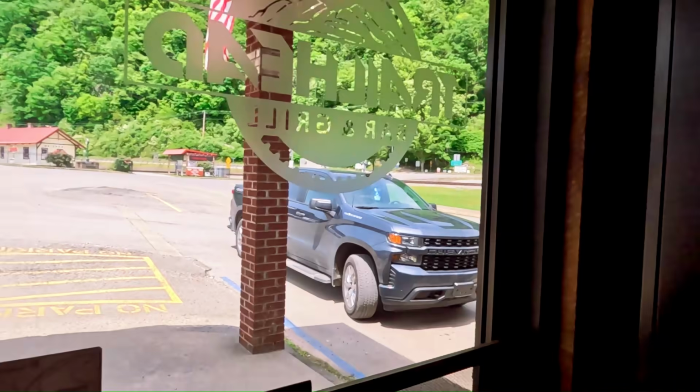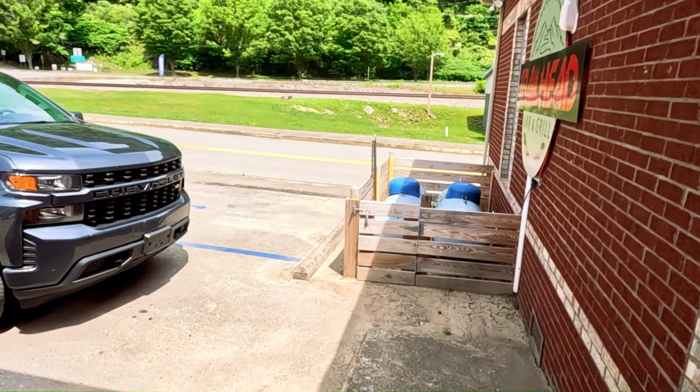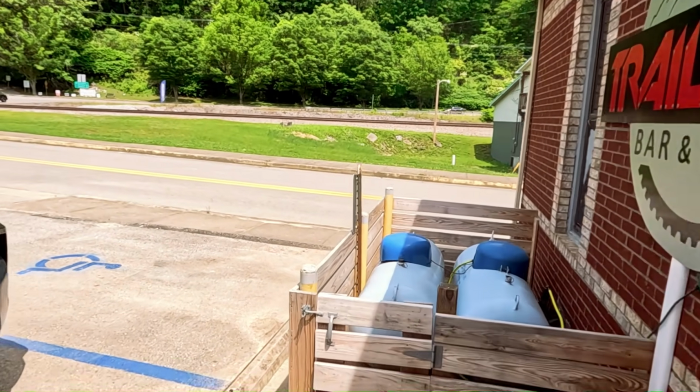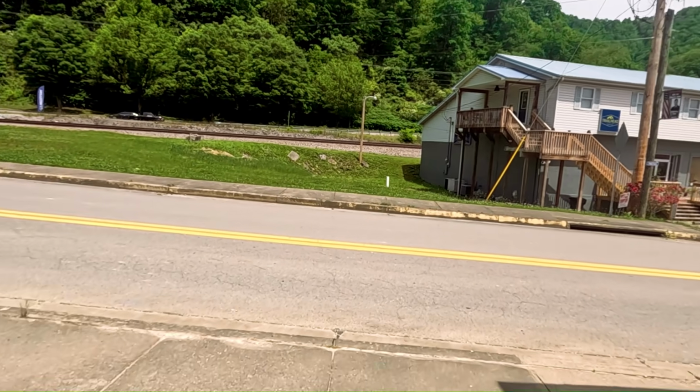Alright, moving on. They've got t-shirts and stuff like that too, and hats and things. But they're really good food. Stop in, get a cold beer on the trails, that kind of thing. Just don't do too many. Get back out on the trails. Bad things will happen.